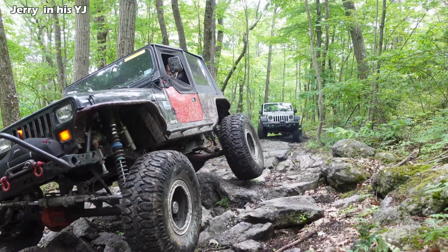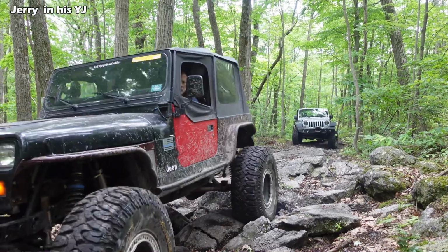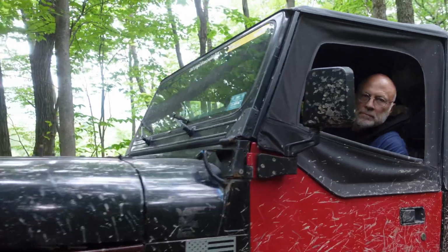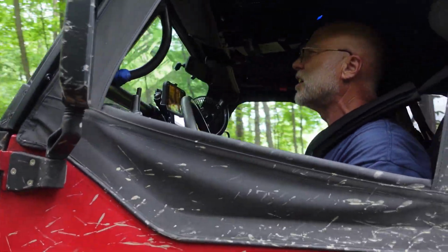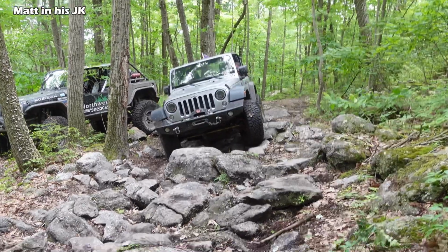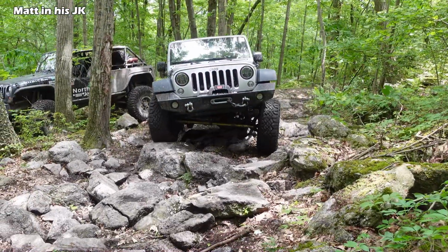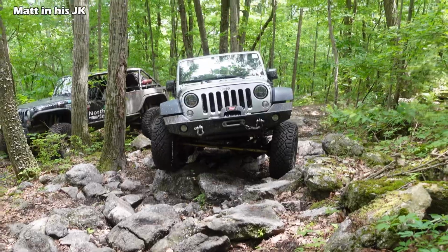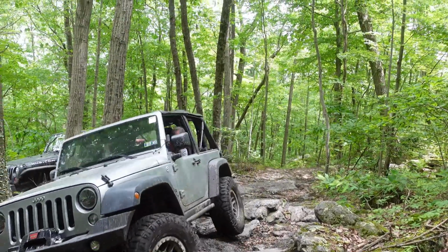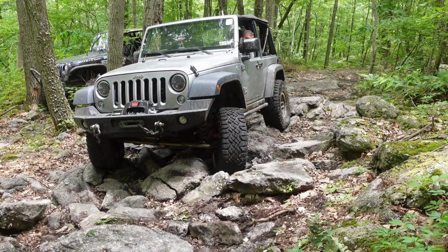That part, yeah. There was this big slab of rock at the bottom that I think the two of you made it over okay, but when I tried to get over, I just couldn't. I couldn't get enough traction to climb up it. We had to winch me up that, which was almost the inaugural use of my winch. That winch is relatively new, so I finally got to use it for something useful other than just pulling stumps out of the backyard.